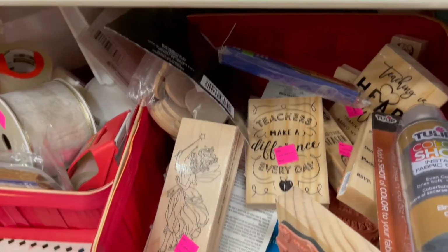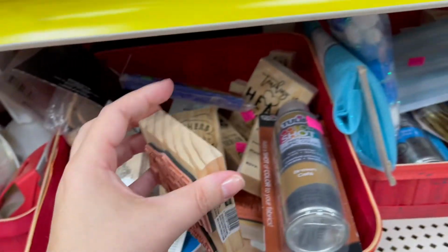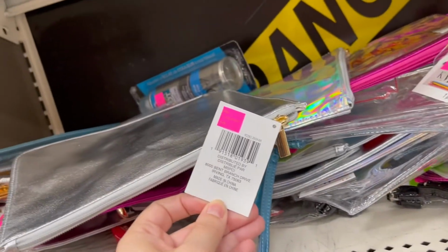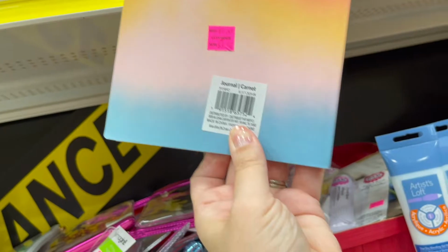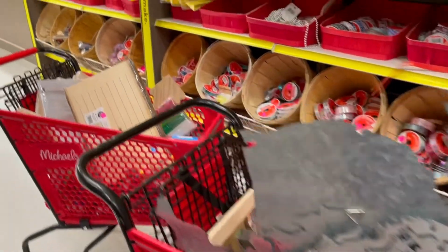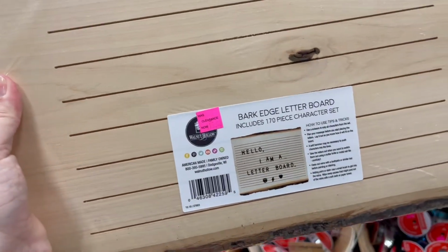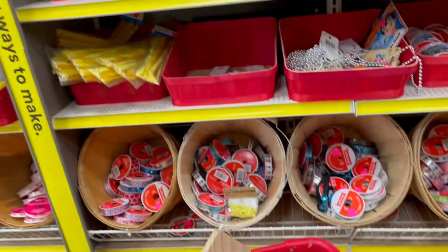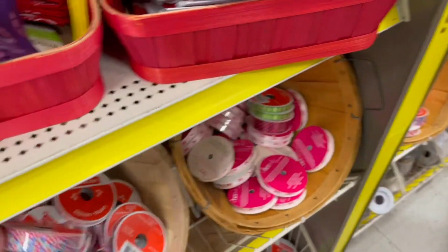Stamps marked down from 9 to 3. This was 11 and it's now 3. Some bags. Or 7, now 3. I Am One of a Kind, it's a journal, now 3. Got some Americas. A lot more ribbon. Here is a bark edged letterboard, now 15. A lot of ribbon.